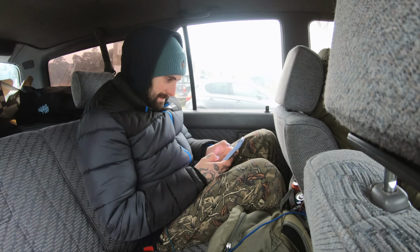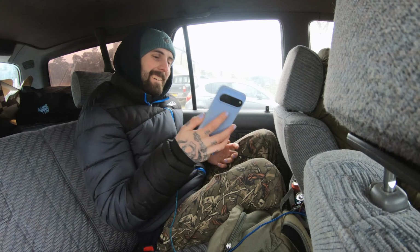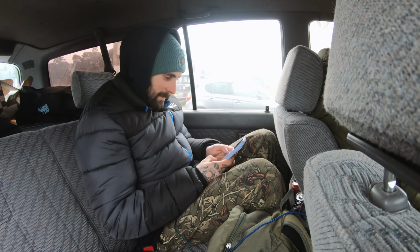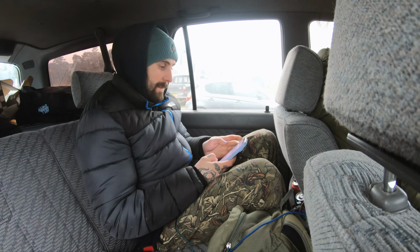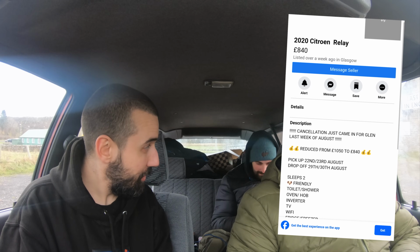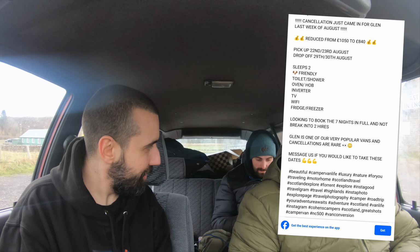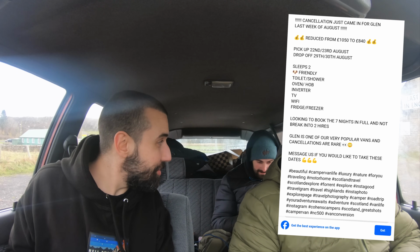MOT till April, starts well but lots of smoke, but solid bus. Sounds dodgy. What, a Sprinter? Yeah, doesn't start though. That sounds like a Sprinter. I love how all these people have put these vans up as camper vans, but they're not really camper vans. They're just vans. That one had no interior, just a mattress. What's the catch with this then? 2020 Citroen Relay for 840 quid. No, there's no way you're going to get a 2020 van for 800 quid.